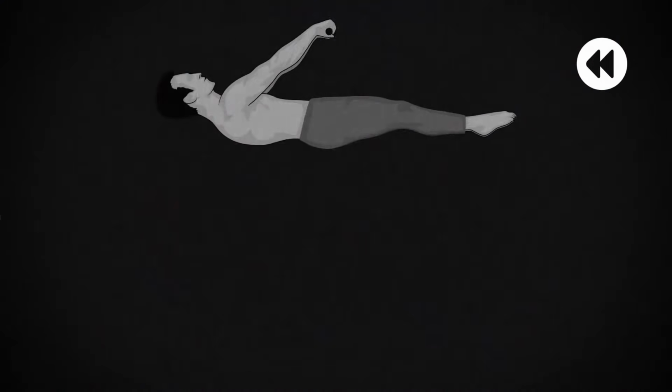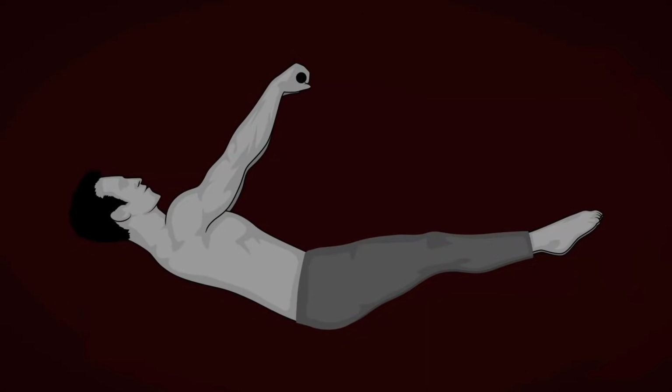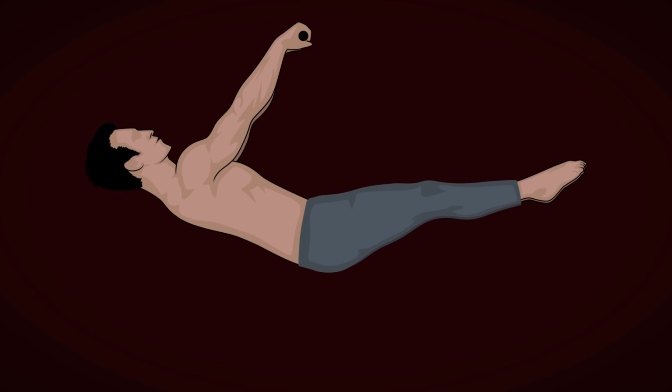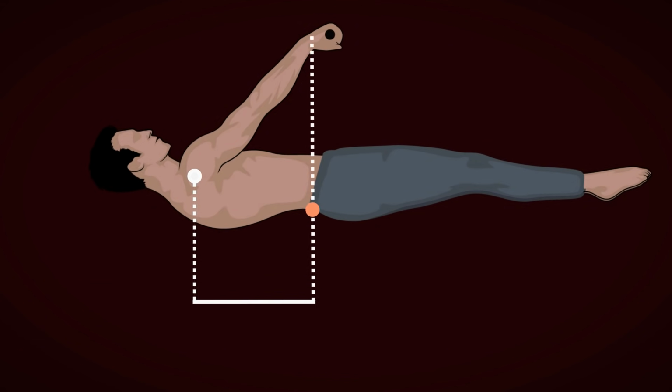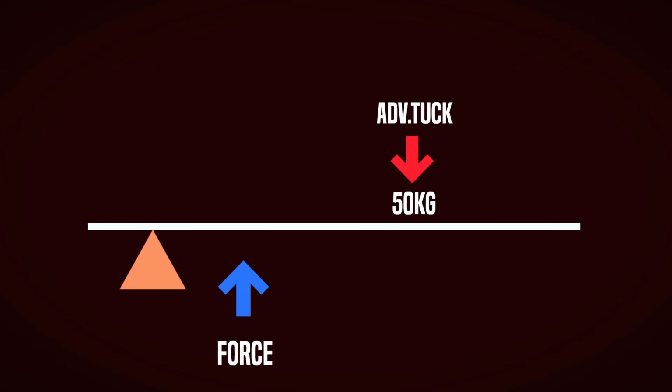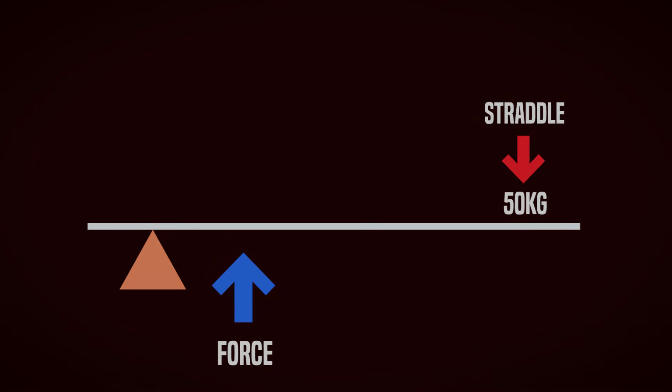Okay, so now let's get back to the original question. What does this situation indicate? The answer is very simple, and I hope you get it now. Bending in hips causes shortening of the body and decreases the distance from here to here, which is the moment arm. This means less force needs to be generated to counterbalance and the center of mass gets closer to the head. That's exactly why people use progressions like tuck, advanced tuck or straddle lever. If you think about it, what it really is is just lengthening the moment arm and therefore increasing the force that has to be applied.